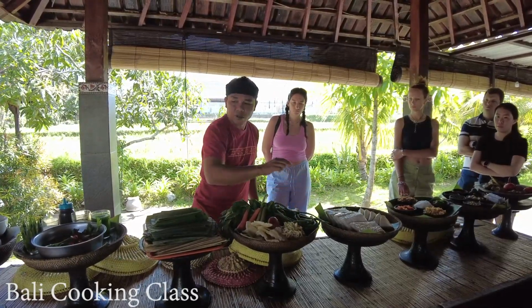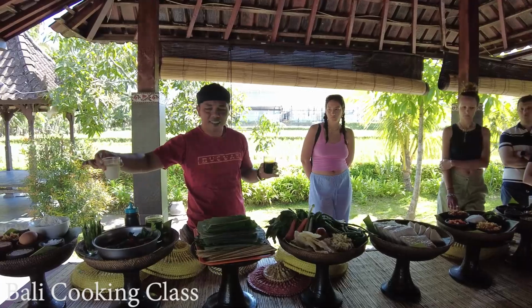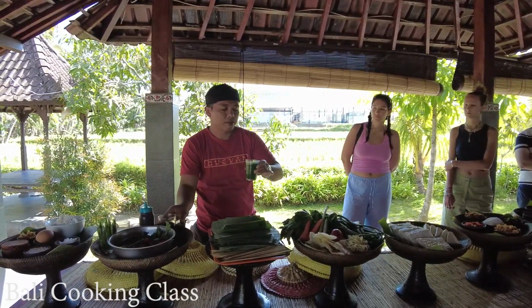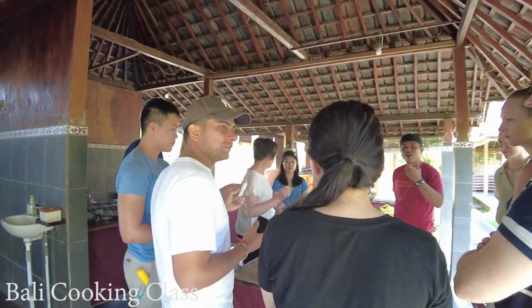Then also tempeh, later we cook with sweet soya kecap. This is the kecap manis. Tofu curry with coconut milk. Okay, kecap manis and this one is pandan. Smells funny, but when you're cooking it, it tastes good. Yeah, like really umami flavor.